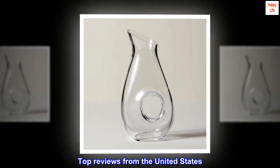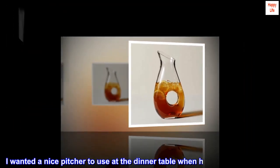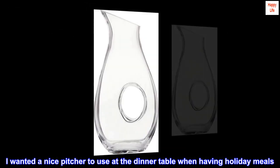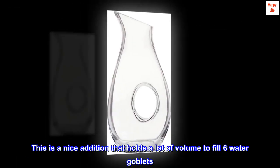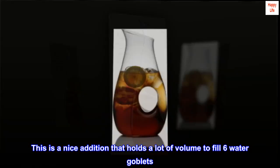Top reviews from the United States. Lovely pitcher. I wanted a nice pitcher to use at the dinner table when having holiday meals. This is a nice addition that holds a lot of volume to fill 6 water goblets.